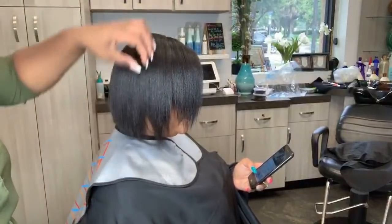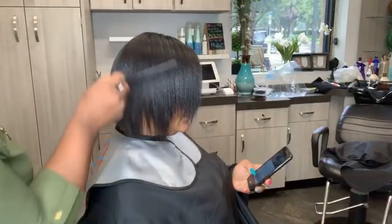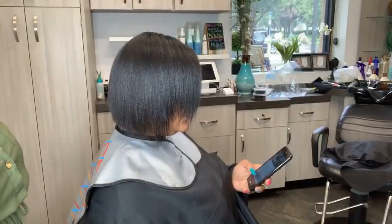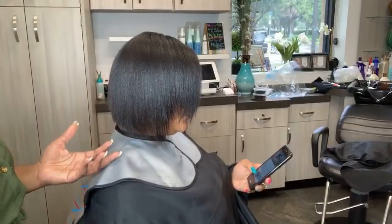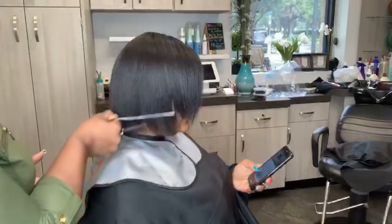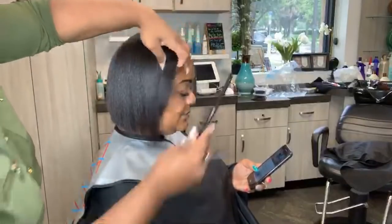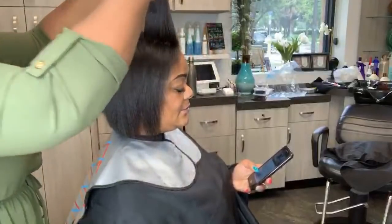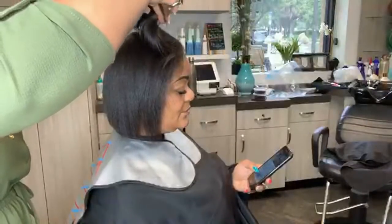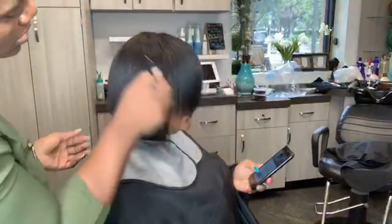All right, so if you notice right here, I am not going to layer it. Reason being is it is already sparse. And if I go and add layers, that's going to take away from the little length that is there, and it's going to add to the sparseness. So I'm going to leave her area right here exactly the same. It'll probably already have a little bit of texturizing in it anyway, but I'm not going to add to it because then it's going to make the problem worse. So sometimes you have to know when to just draw back and leave things alone.